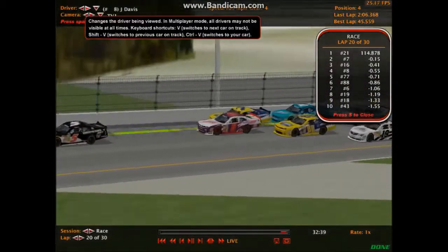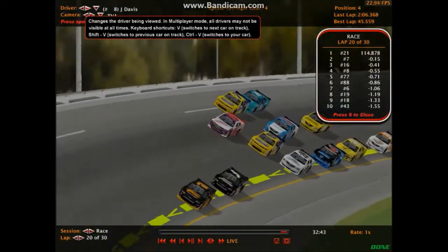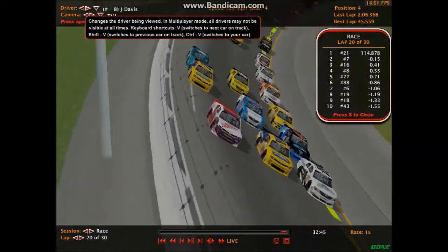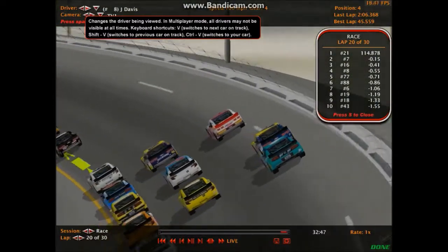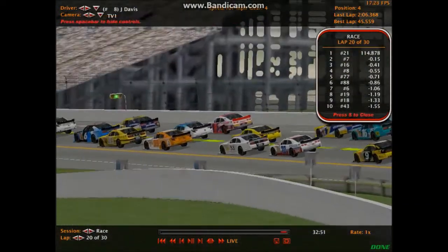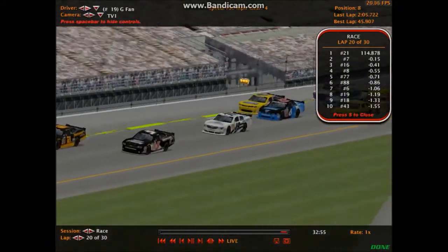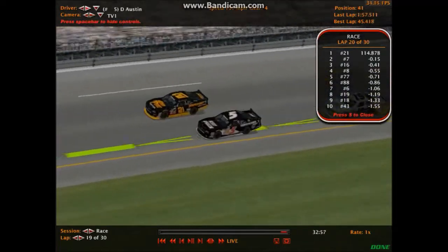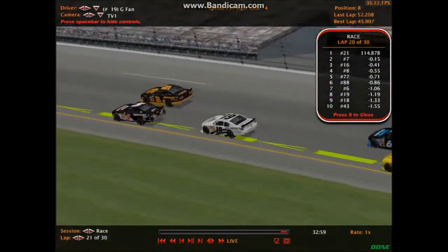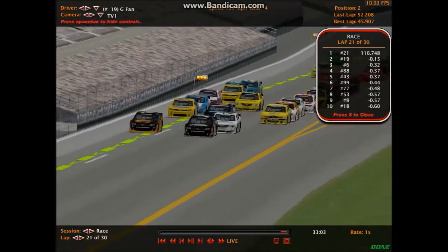Here's the battle for second. Oh, wow! Joe Davis just put Dylan Young up in the wall. So they were almost four-wide. We almost had a wreck going into turn number 3. It's now Gordon Fan once again up in the front. And Drew Austin trying to get his lap back. Here comes Gordon Fan. 10 to go.